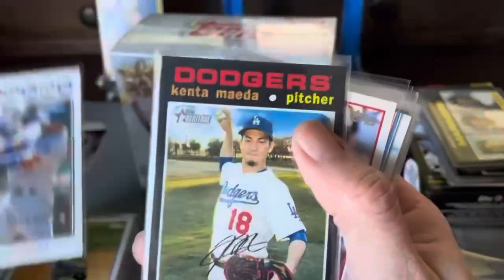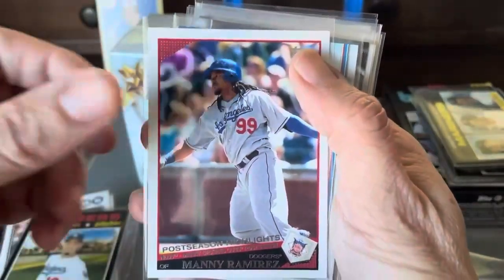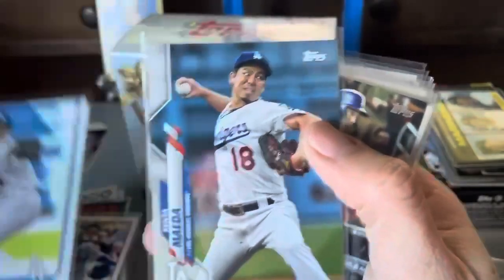Rafael Furcal, Kenta Maeda, Manny Ramirez. Oh, my goodness. Manny Ramirez, another Kenta Maeda. Beautiful, man. Thank you so much.